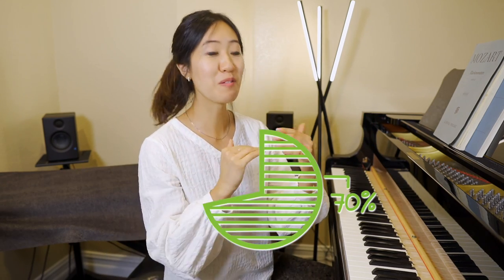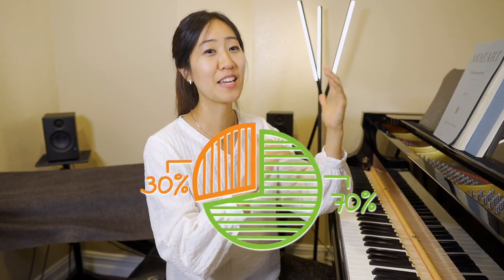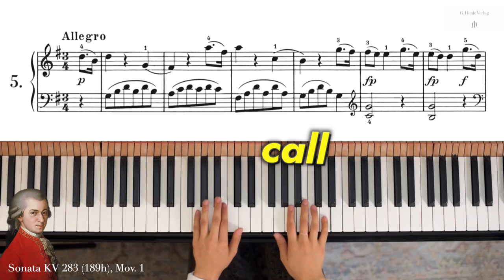Happy birthday. This is an express road into the sound world of Mozart, but we're only 70% of the way there. The remaining 30% is very difficult in my opinion.